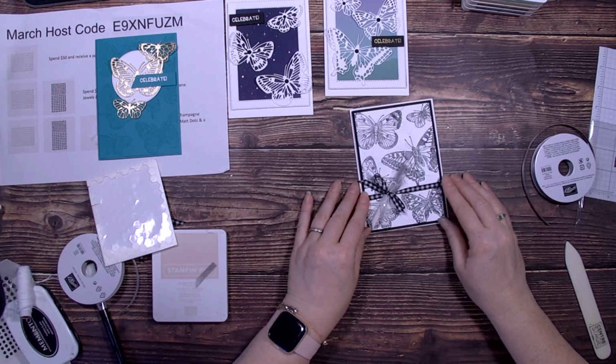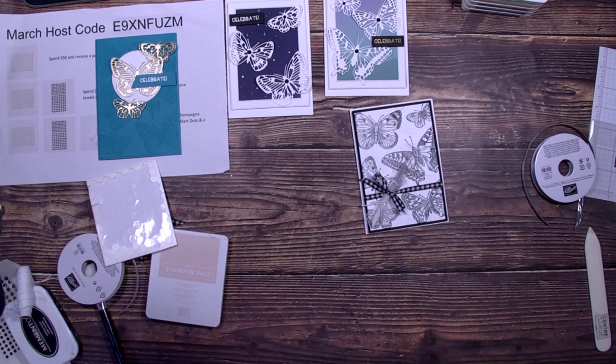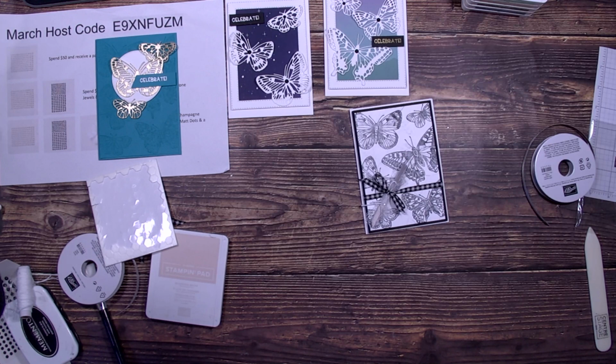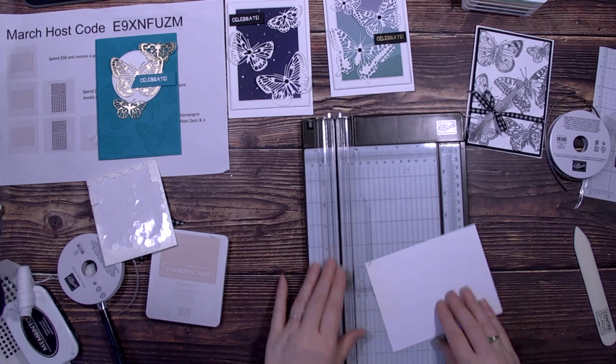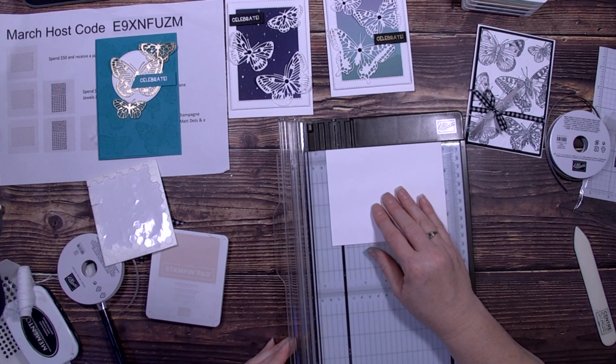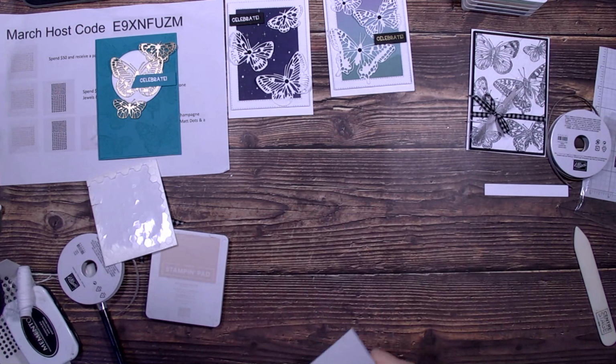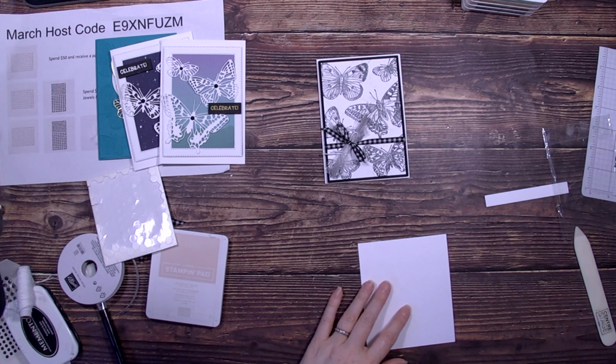And then I just need a bit of basic white. Can I use that? Hopefully. Do I want to use that? I probably don't want to use that. No, I don't want to use that one. I want to use this one. Oops, that's the score blade. That won't cut. And Memento.